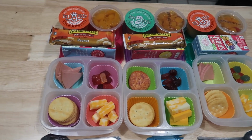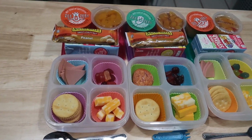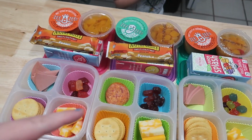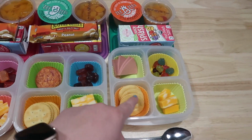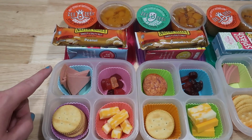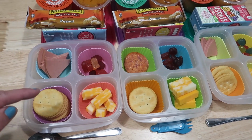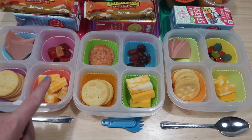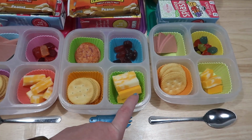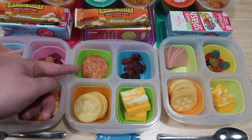Alright guys, today is Friday and I made the kids kind of the same thing they had the other day. A little bit different though, but everybody basically has the same thing again. So it's just Lacey, Connor, and Bo, so he has less quantities. But they have a Lunchable again, so Lacey and Bo have bologna in their section, crackers, cheese sticks, which some people have Colby and Monterey Jack, and then some people have just cheddar. Connor has pepperoni instead of bologna for his meat.